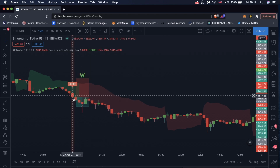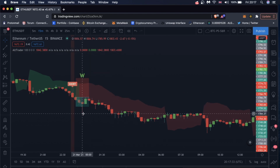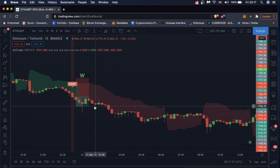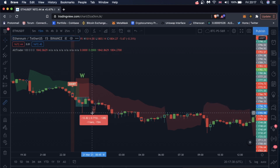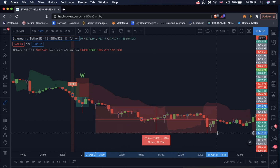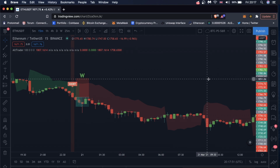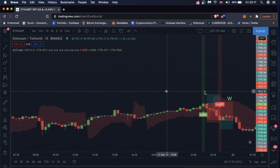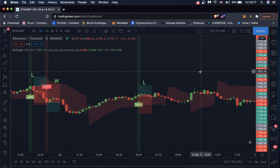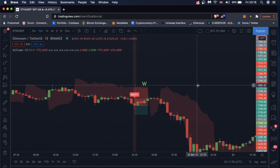Same again here. So we did a short. There was at least another 0.7% alone, and you could have continued to ride this down for another 2.8%, so 3.89% overall you could have done on that one. So yeah, the overall on this indicator is brilliant.